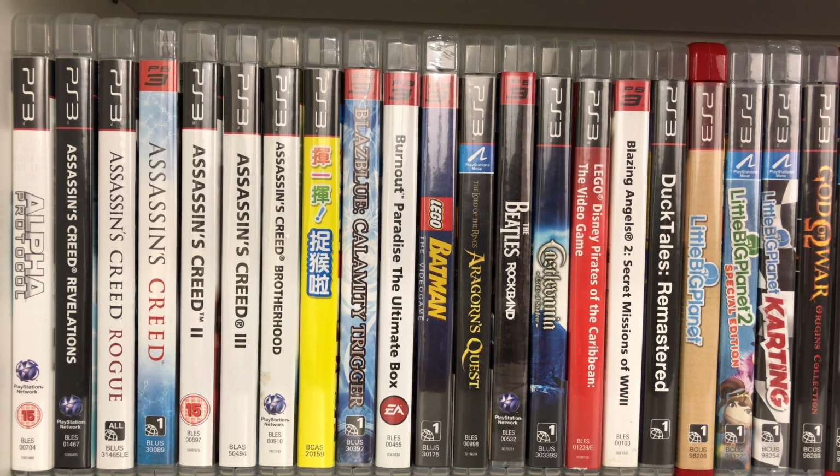So here is my PlayStation 3 collection. As you can see, I have a lot of Assassin's Creed games on this system. It's one of my favorite franchises. Right next to that in Japanese writing is actually an Ape Escape game, which has Move capabilities on it. I do have the Move, it's not bad. Burnout Paradise is phenomenal. That's one of my favorite car destruction games ever. Beatles Rock Band is really cool.